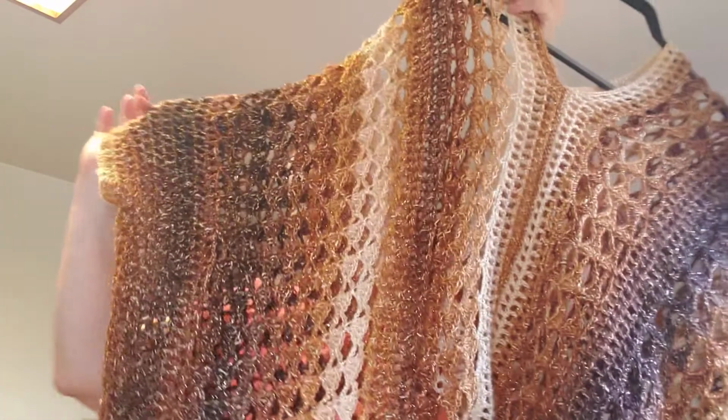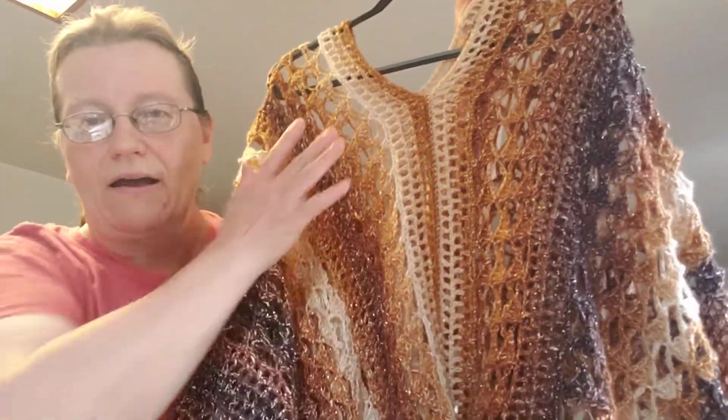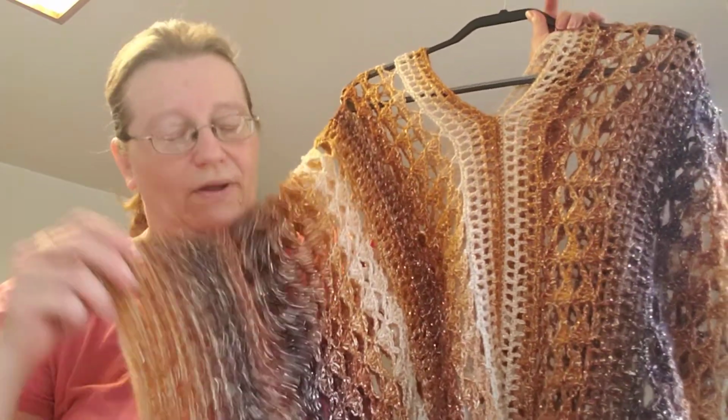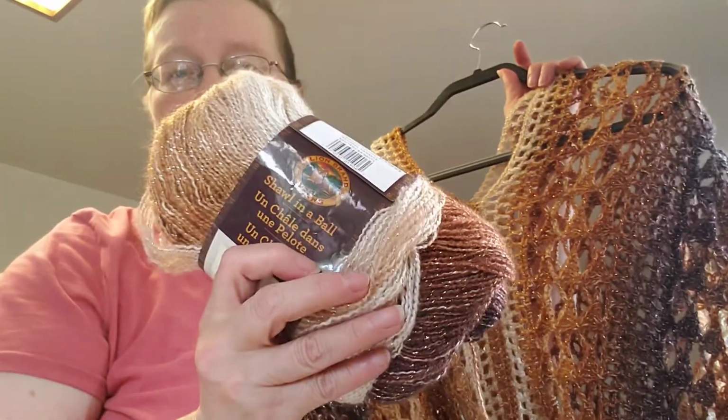I am bringing it out here today to show you the finished poncho. It does come out gorgeous. Now if I did this again, the only thing I would change is... this is beautiful in this. What I used was the shawl in a ball.